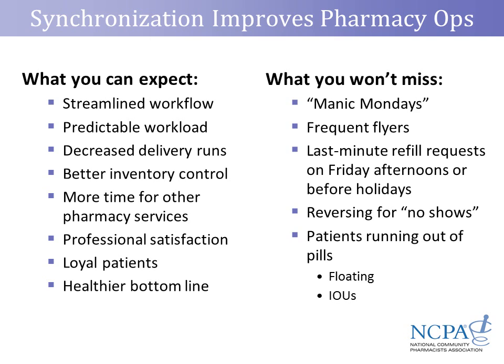You also will have less reversing for no-shows because your patients will feel inclined to pick up their medication and be adherent. They're also going to appreciate that you offer this service.